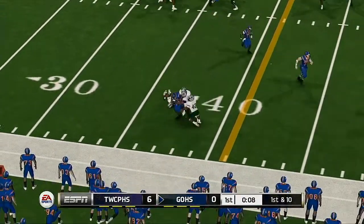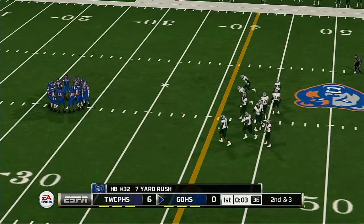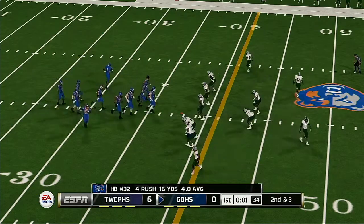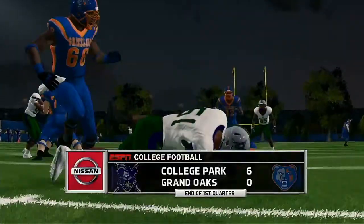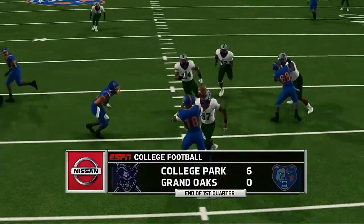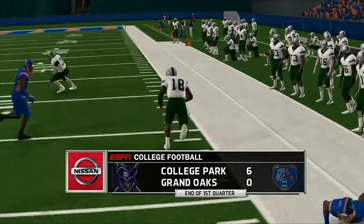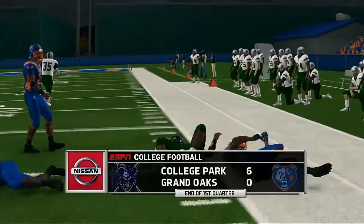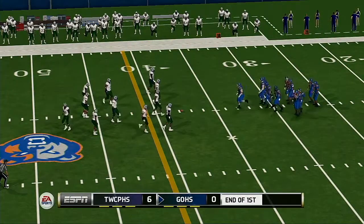Here he goes. And down he goes to the 38-yard line. Second down, and they're going to need about 3 yards to pick up the first down. So at the end of one quarter, the Cavaliers lead 6-0. And we're ready for more football here in quarter number two.